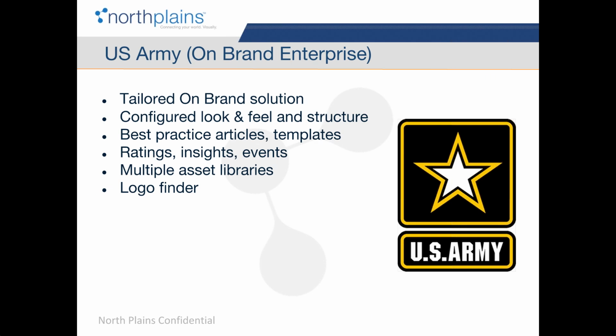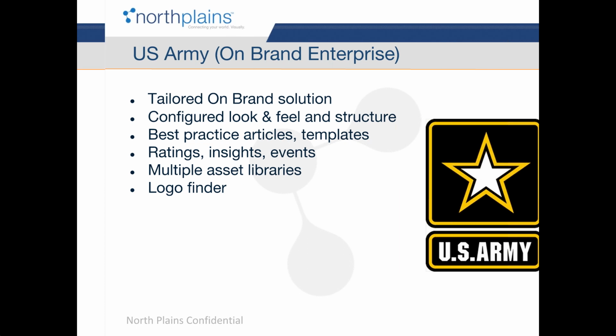Another example is the US Army. Now this is an example of on-brand enterprise where they've done a degree of customization on top of standard on-brand. So this is quite a lightweight customization, but because they were very focused on logos, they needed a dedicated logo finder.